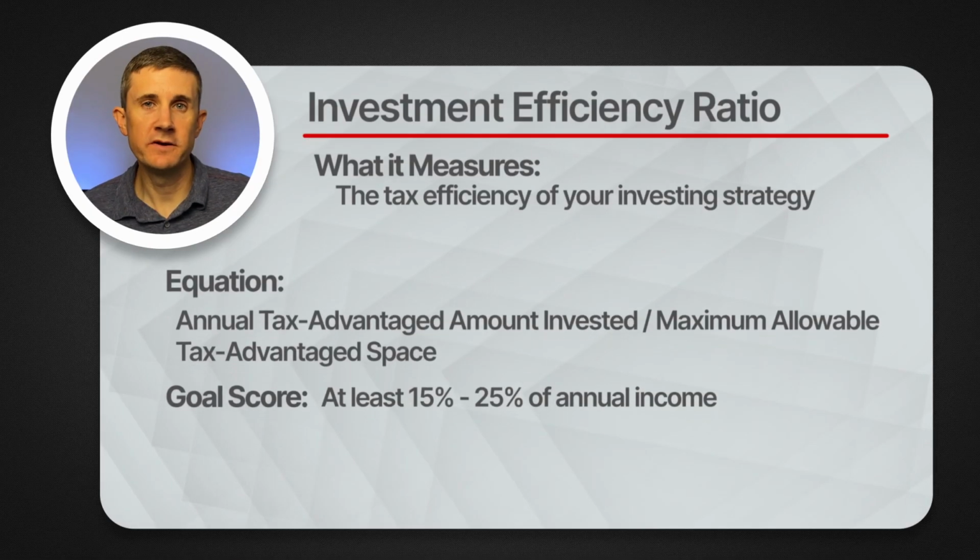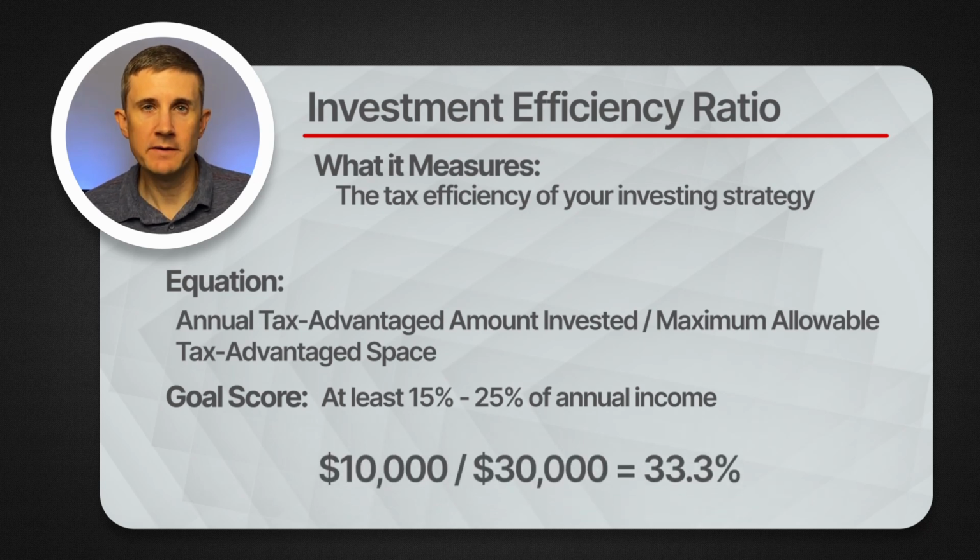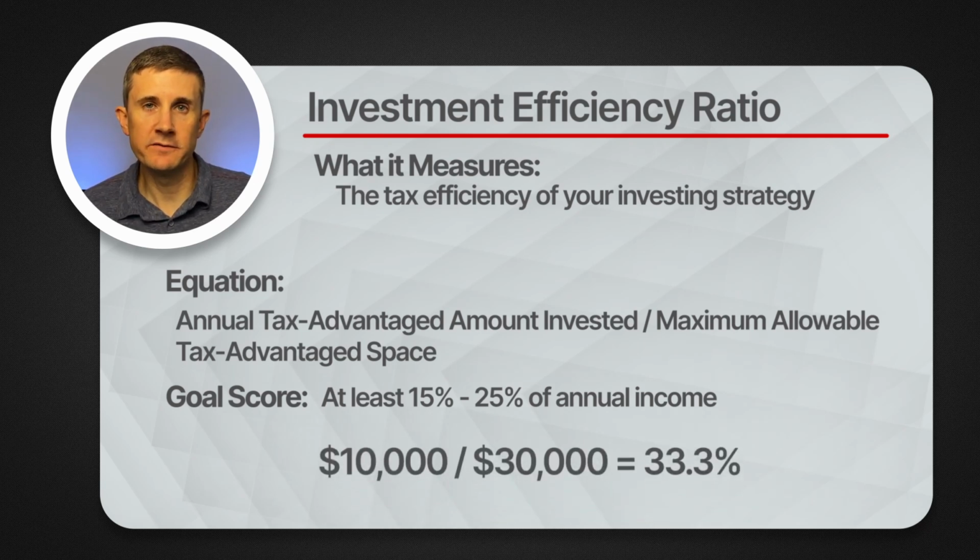Now, to calculate this ratio, simply divide the amount you contribute to tax-advantaged accounts each year by the total amount you can legally contribute to tax-advantaged accounts. So for example, if you contribute a combined $10,000 annually to both an IRA and 401k, but you're eligible to contribute up to $7,000 to the IRA and another $23,000 to the 401k, your investment efficiency ratio is 33.3% because $10,000 is 33.3% of $30,000, which is the eligible space you have to contribute to tax-advantaged retirement accounts.